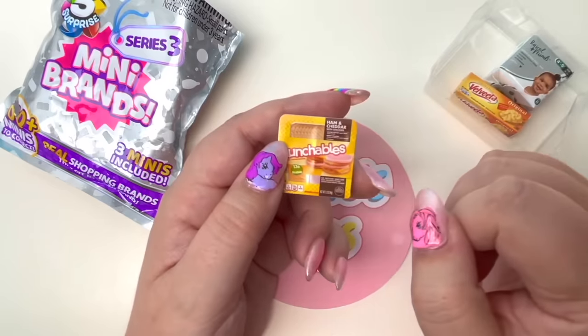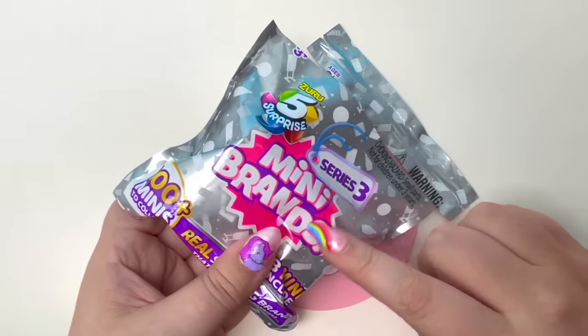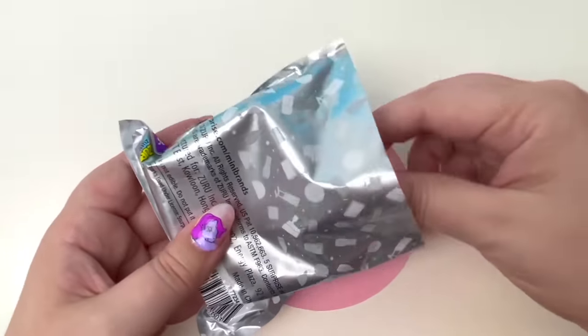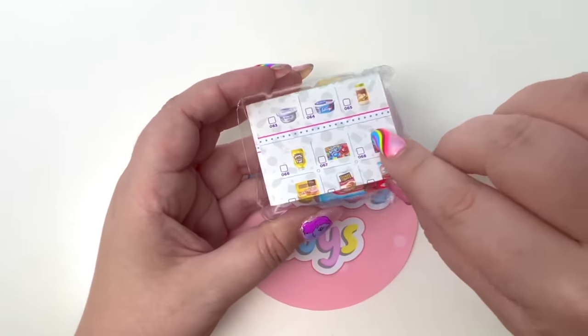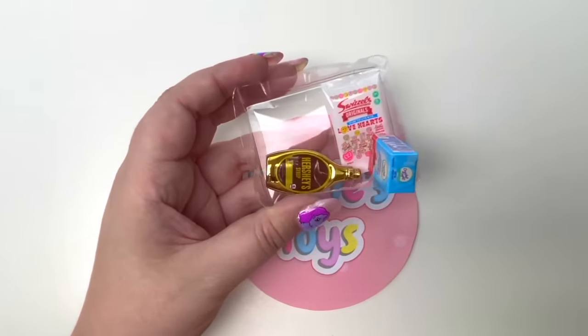All right, let's go to the second one. Okay, here we go. Let's see what it's gonna be. I don't even know if they have golds, metallics, or glow in the darks here, but I'm really, really hoping we do because I love to have another piece to my collection. There we go. We have a collector's guide. Let's do it on the count of three. One, two, three. Oh my goodness!